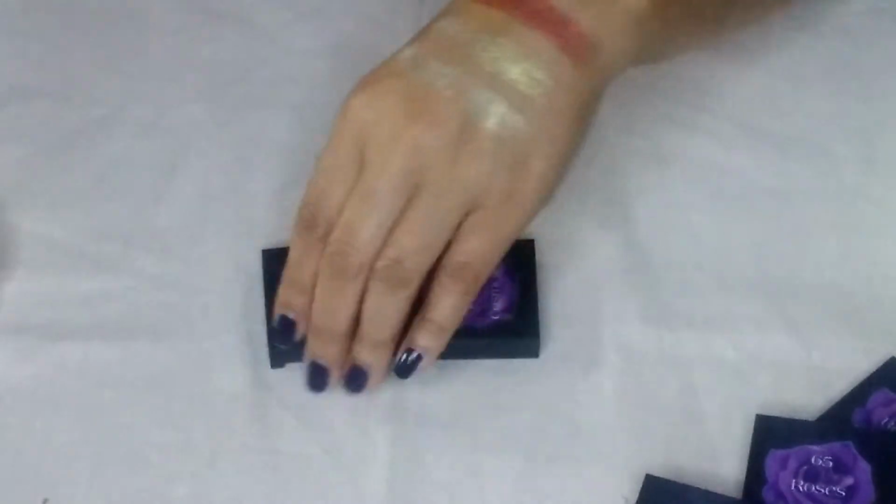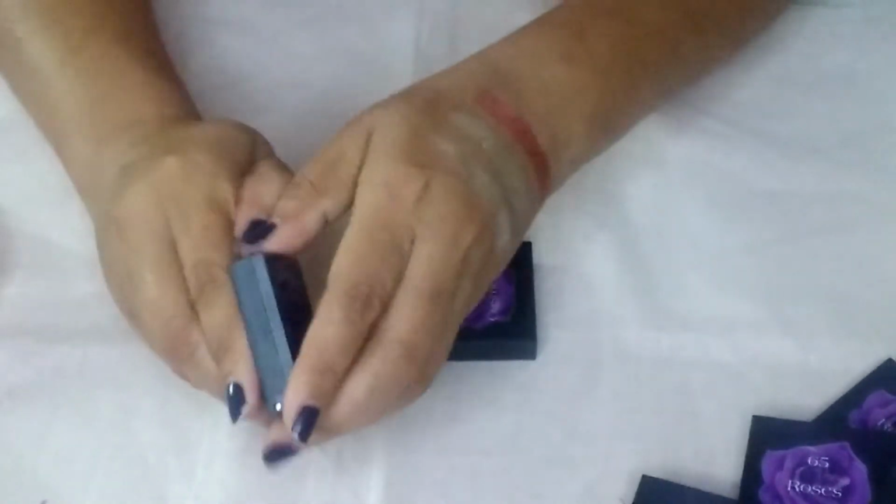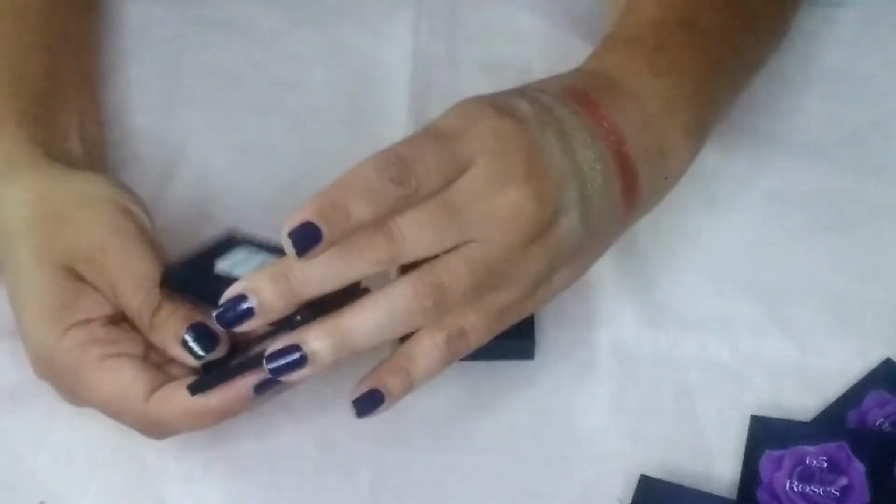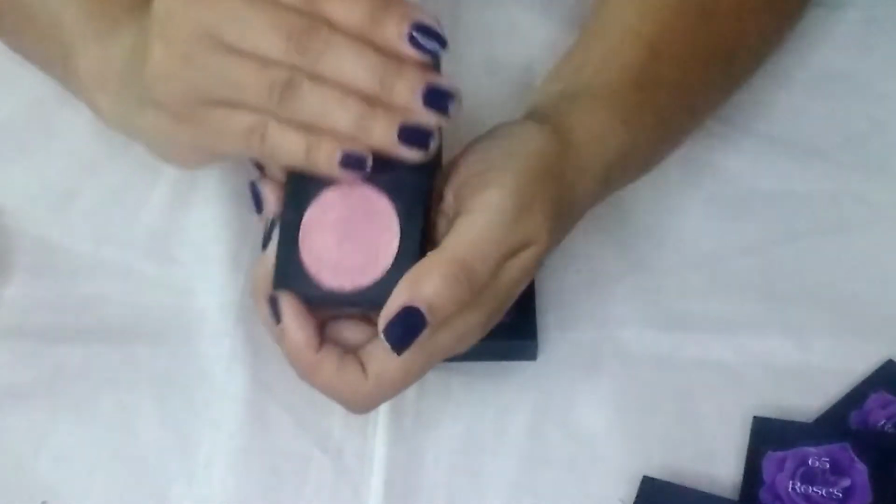You know, she had a young baby at the time, and these were not easy to make. It took a lot of time to put these together. This one is called Fairy Glam Mother. This one was actually named after me.